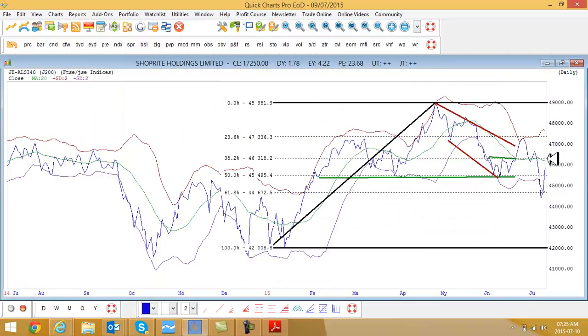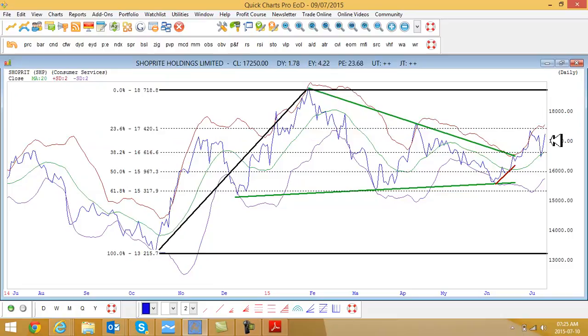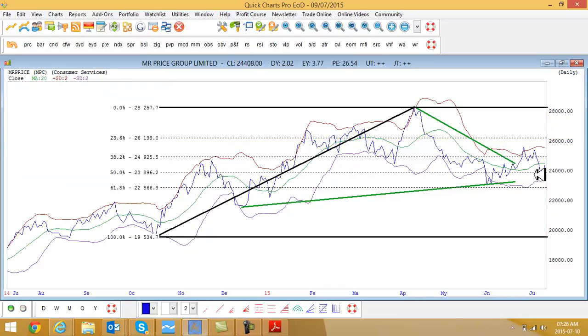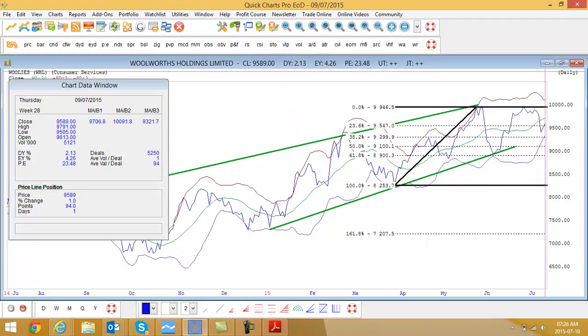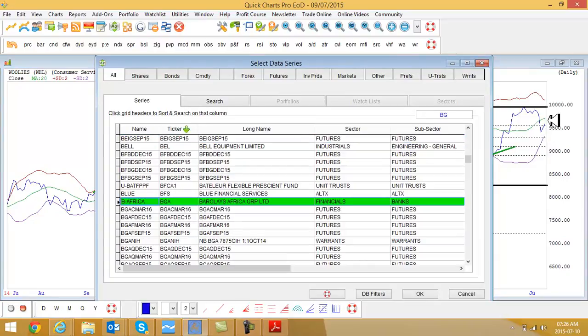Most of our shares yesterday on the markets did very well, especially Shoprite. They bounced on this middle Bollinger line and they went higher about 4.45. Looking at Mr Price, also had a nice bounce up yesterday, a 5.75 movement from this level here of under 240, and they went just above 245. Woolies itself also had a great day yesterday by closing about 94 cents higher after it bounced on the support level that we spoke about yesterday for movement upwards.